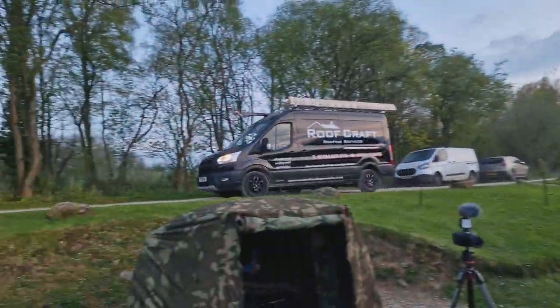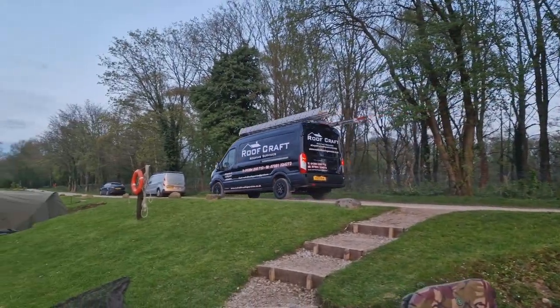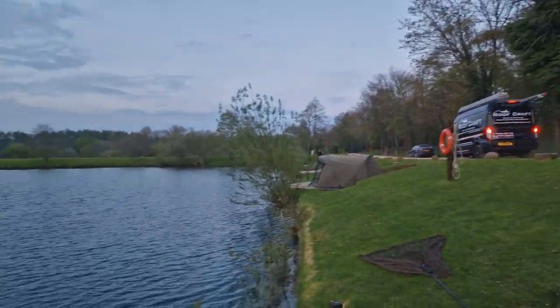Some dodgy geese, look at that, there's Dee going past in the van. For any roofing inquiries, contact Dee and Dan on their Facebook group.